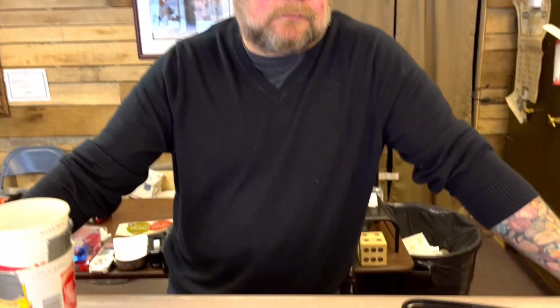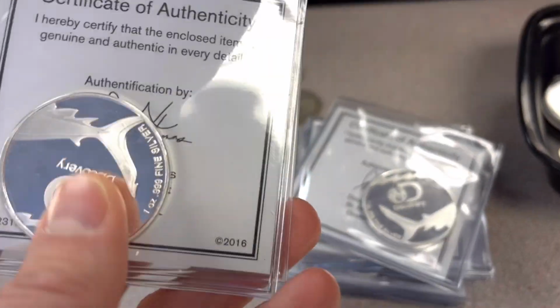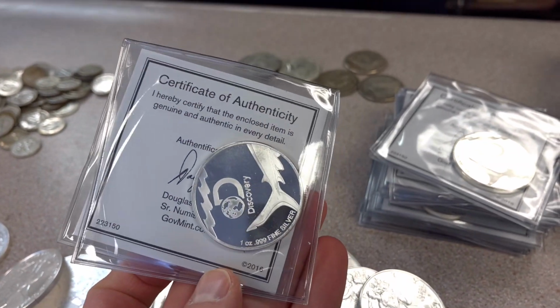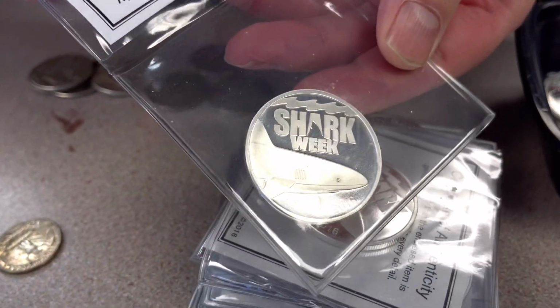Mm-hmm. And then these, I actually noticed right away when you pulled these out. I'm like, what are these? Discovery Shark Week silver rounds. I'm going to have to buy some of these off of you. Let me see what's on the other side. Looks like here, right? Oh, yeah, it's even better on that side.